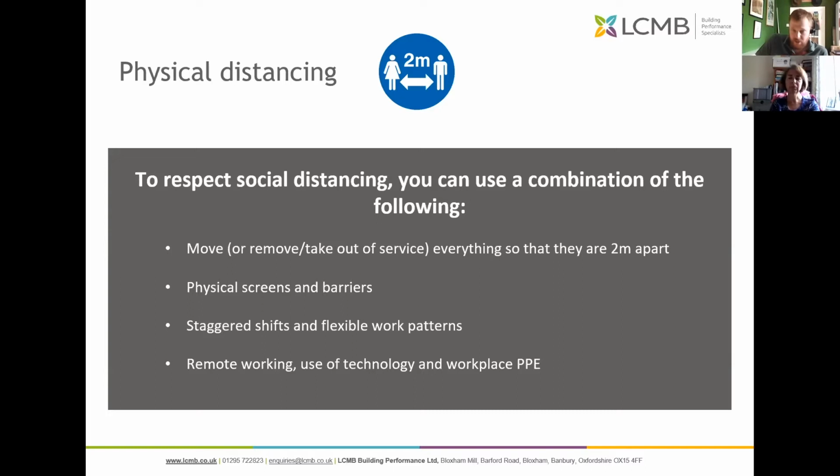Can you use physical screens and barriers? With physical screens and barriers, A, there's a cost involved, and B, where does that leave you culturally? If you have an open plan approach, you probably have good reasons for having an open plan approach. So if you then go and put physical screens and barriers up, do you undo all of that? And do you change the office culture? So how are you going to deal with that?